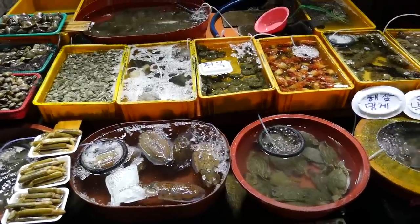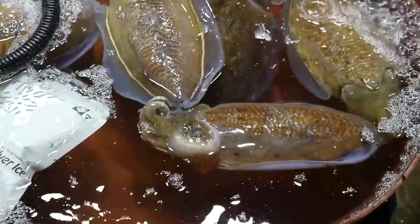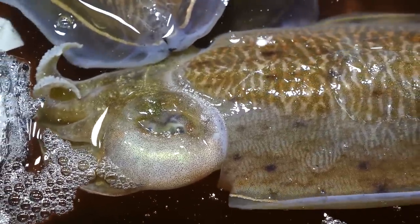When I come to a seafood market like this, I see new different seafoods that I've never seen before all the time. This thing that I'm looking at right now in this tub, it looks kind of like a floating squid rhinoceros.